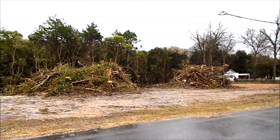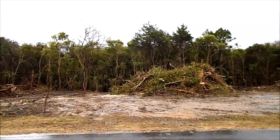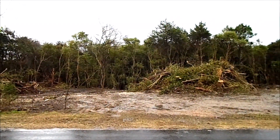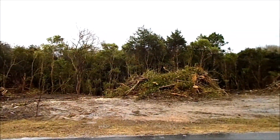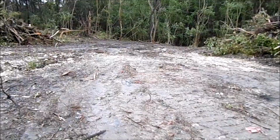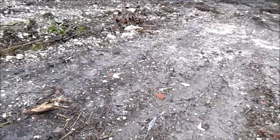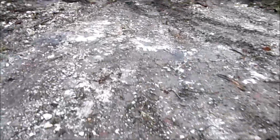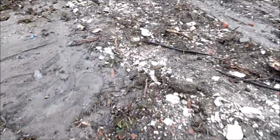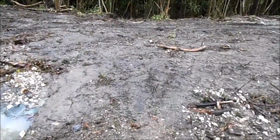I was driving down the street closest to the river and I noticed this. It looks like a freshly graded area, so obviously once it stops raining I will check it out. Okay, this is starting to look pretty interesting. There's definitely some kind of a dump going on here. But there seems to be a ravine.